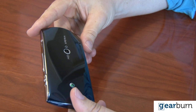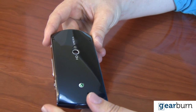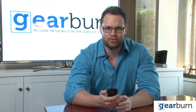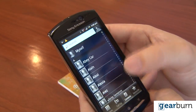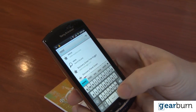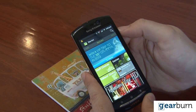On the back of the phone, you'll find the 5 megapixel camera, nicely positioned so you won't ever cover it with your fingers, and the LED flash as well as the microphone. As I said before, it runs Android 2.3.4, and the Sony Ericsson skin isn't too bad actually. It has great contact management. It's got a good on-screen keyboard. It's got a fantastic web browser, great Office support. You've got Microsoft Doc viewers and support for Outlook Exchange.